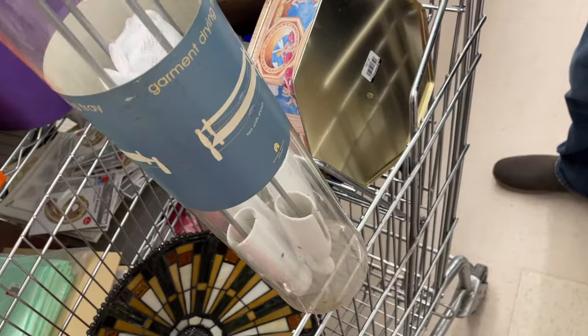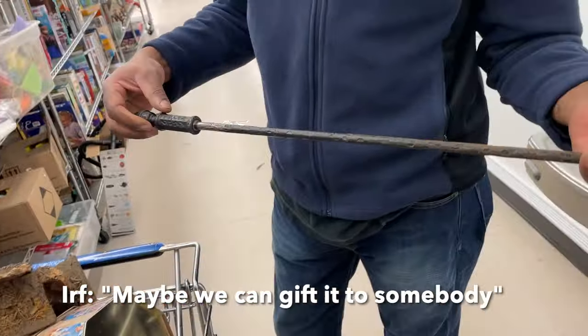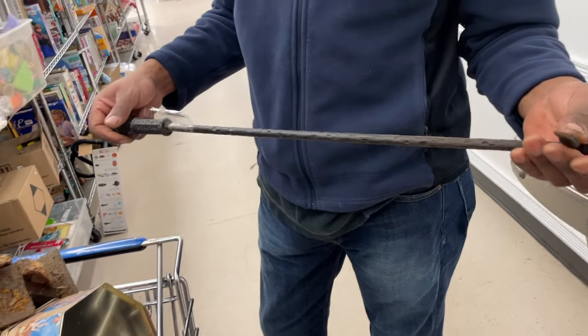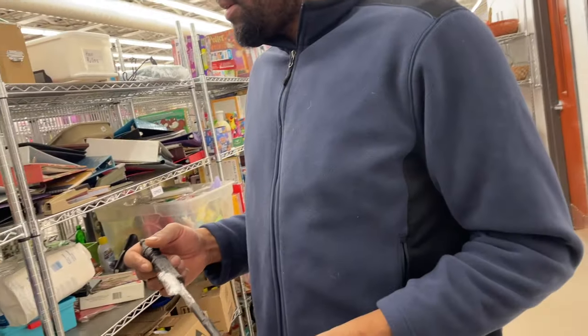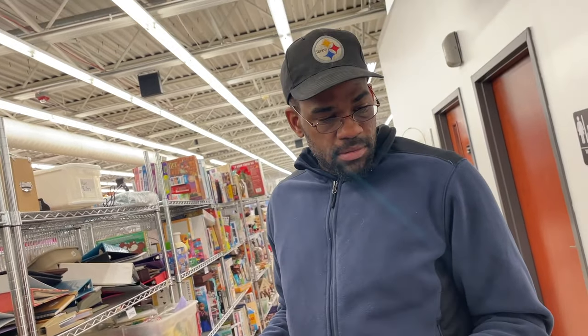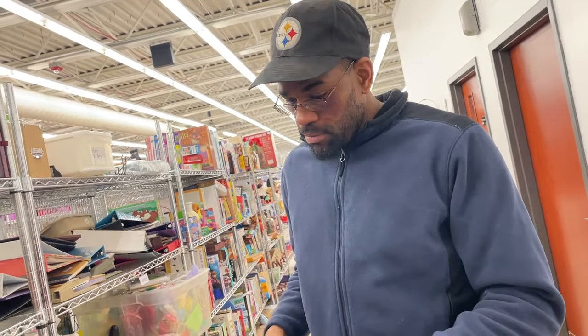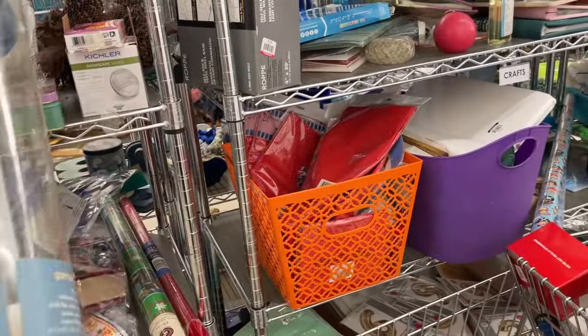I just found this. This is kind of cool. Look at the design of this. Who needs one? I don't know. Maybe give it to a fellow camper or something. A fellow camper? I like the idea of having it as a backup and then giving it to somebody though. So just gifting it to a new friend when we're camping. Yeah. Okay. Good idea.